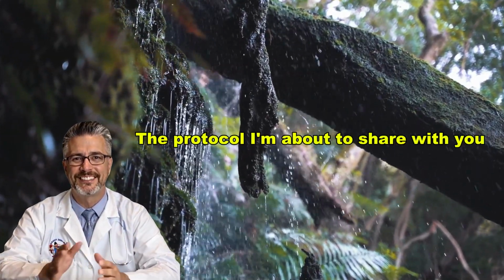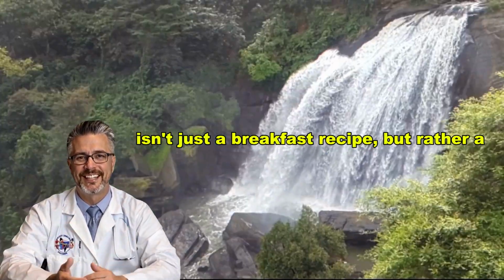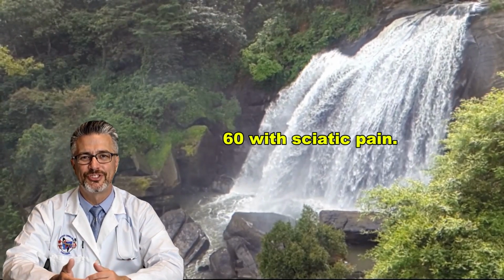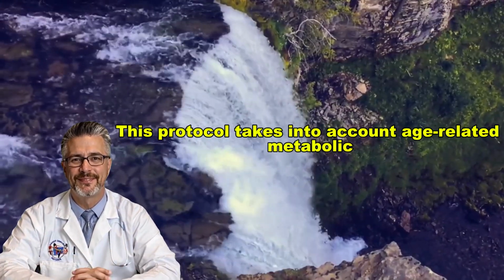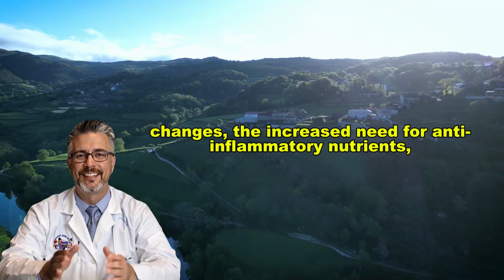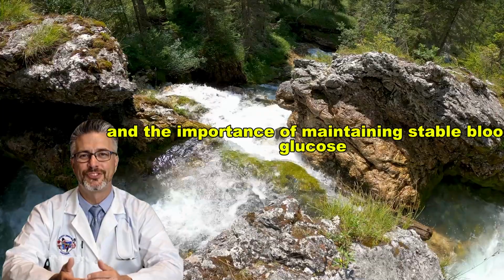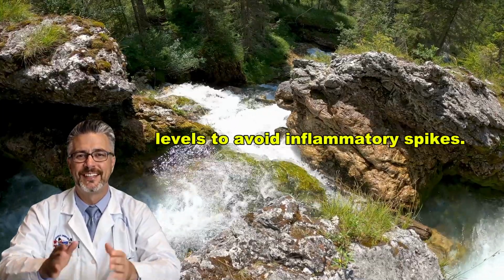The protocol I'm about to share with you isn't just a breakfast recipe, but rather a scientifically based nutritional strategy specifically for people over 60 with sciatic pain. This protocol takes into account age-related metabolic changes, the increased need for anti-inflammatory nutrients, and the importance of maintaining stable blood glucose levels to avoid inflammatory spikes.